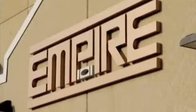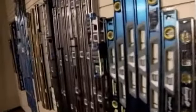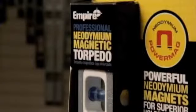At Empire, they know a thing or two about levels. They've been making them for almost a century. My great-great-grandfather started the company in 1919, and he wasn't happy with the quality of the levels he was able to get to do his job, so he started making wood levels out of his garage. A few years later, the Torpedo Level was born.